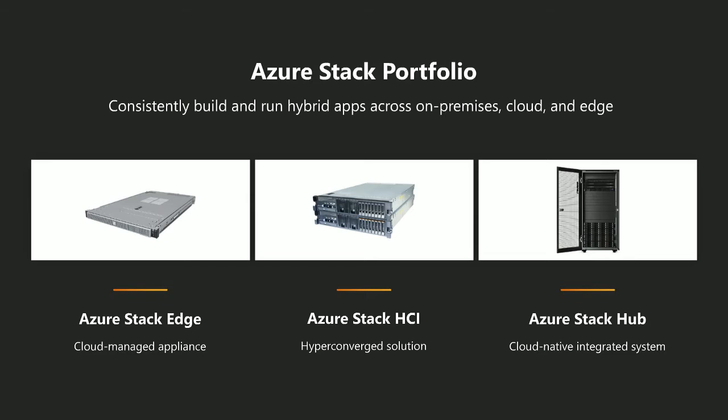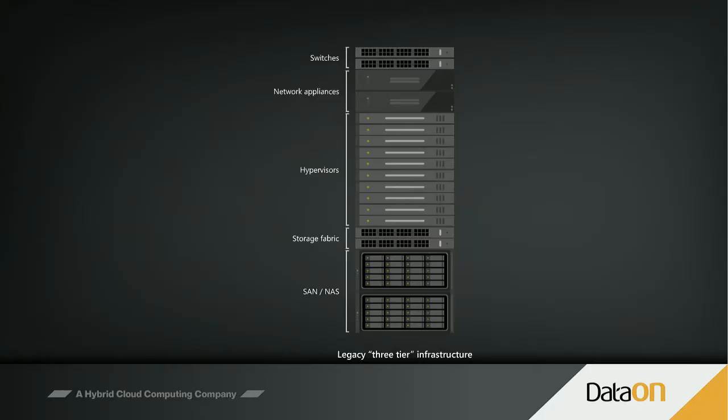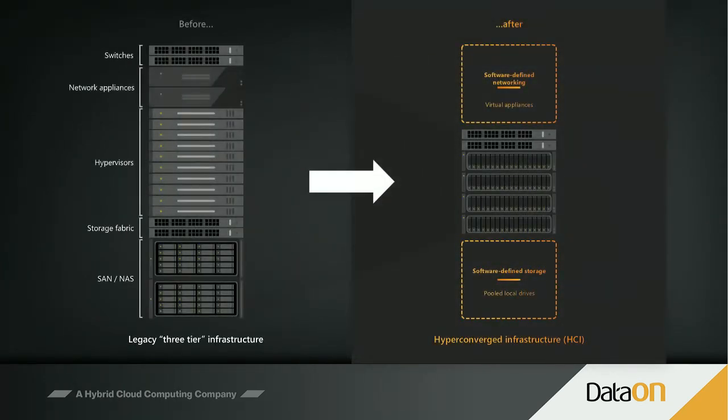As we go to the next slide here, this is your legacy 3-tier type of infrastructure where you have switches, network appliance, hypervisor, storage fabric, and SAN and NAS. And basically what Azure Stack HCI does for you is to collapse that environment. So you have the compute and the storage together, and then using software-defined networking and software-defined storage, you manage that environment through Windows software.